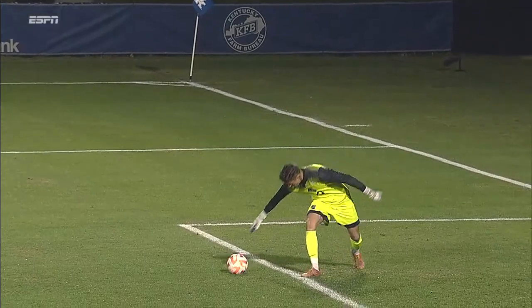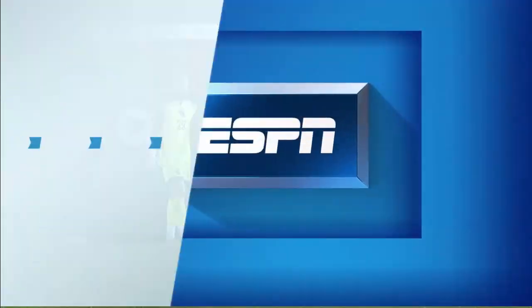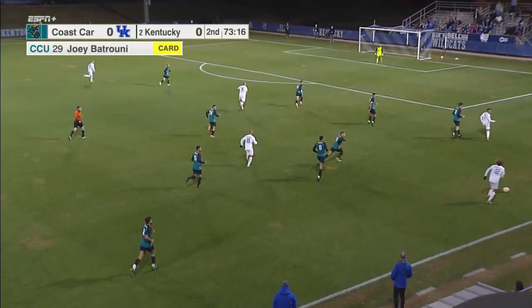Look at this. Slowly rolls it over to the other side. He needs a better position. That's just time wasting there. And he knows that. I think everybody knows it. And you got to believe that the referee yelled something at him.